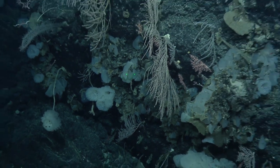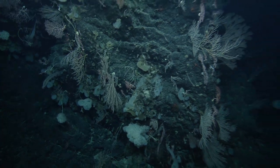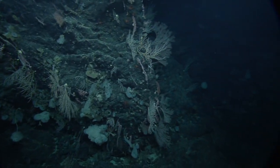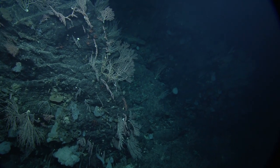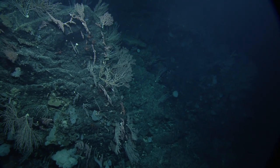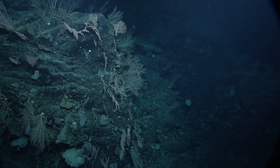Have we noticed any squat lobsters on our watch? I have not noticed any. I haven't seen any. Yeah, we can reset. I'm not sure the corals are big enough, maybe? No, they're big enough. I'm willing to bet it's that they are harder to access on the vertical faces, so they prefer to be on the slopes.